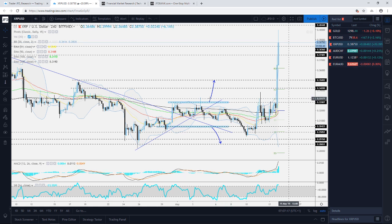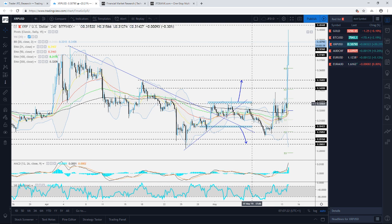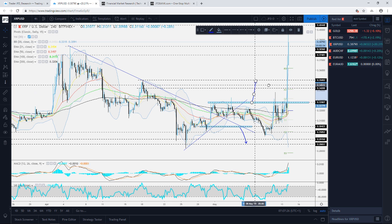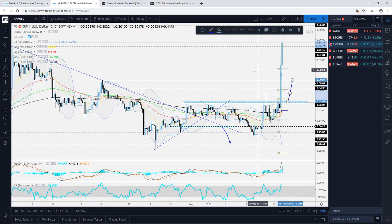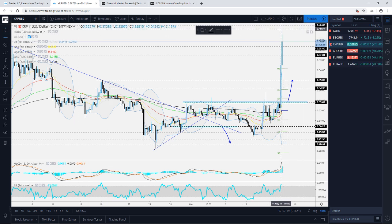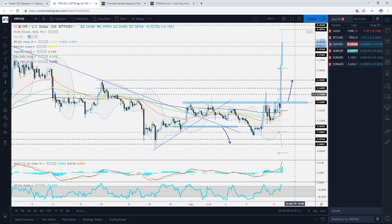So probably the better performer today. It managed to break this key area of resistance that we had highlighted here previously when we talked about Ripple. So this 0.3280 level, it broke it nicely to the upside, and of course closed the 4-hour candle above it, and continued to push higher. What's more interesting is that it managed to reach the psychological 0.40 level. So basically good performance here from Ripple.